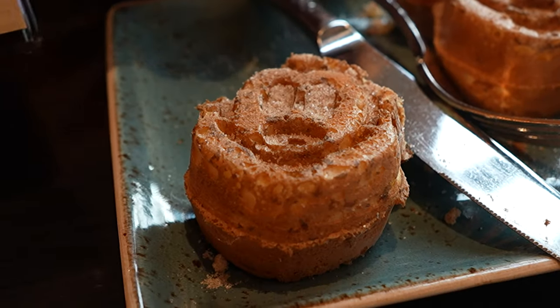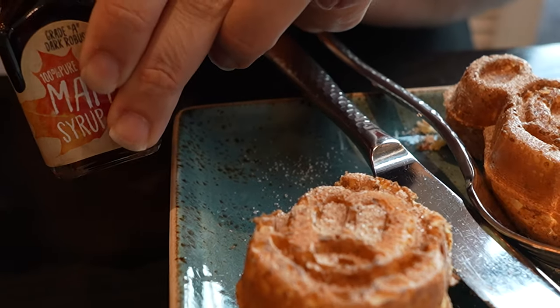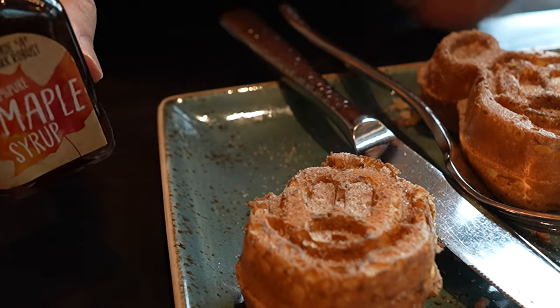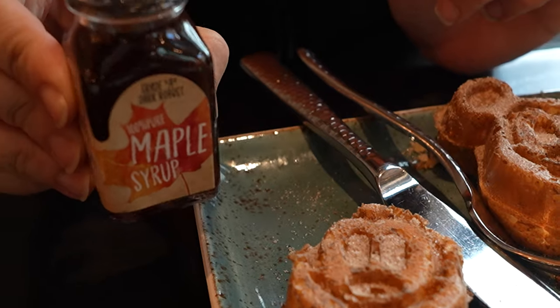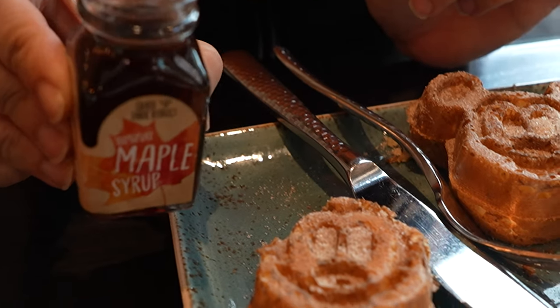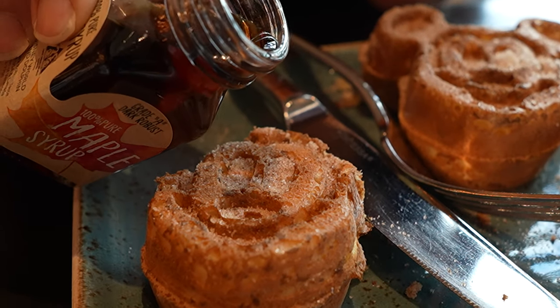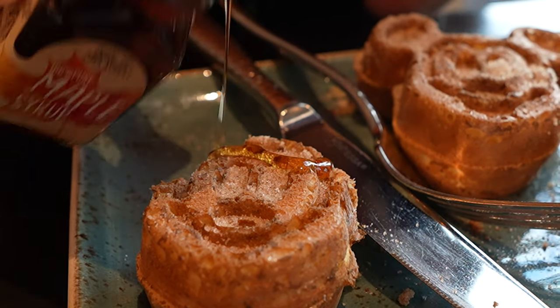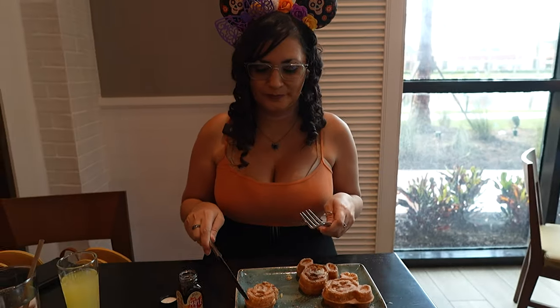So these beautiful, cute little containers of maple syrup here. I had to try it. Now this container does not lend itself to princess style dunking, unfortunately. So I'm gonna have to do a pour, but it's gonna be a small pour. Now I gotta cut it.